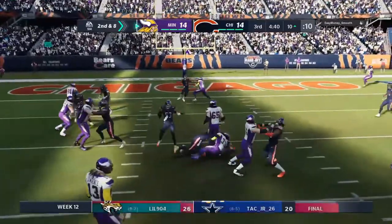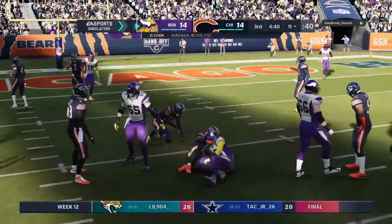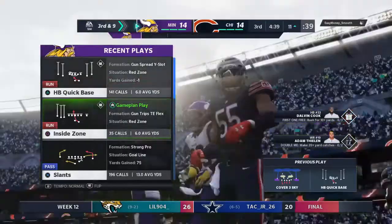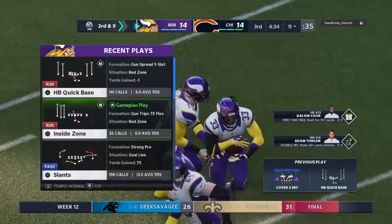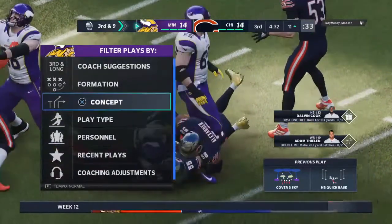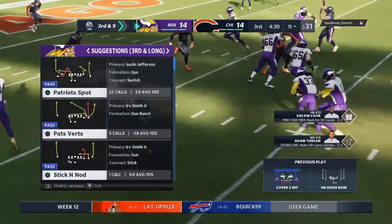From the shotgun now. Here's an inside give. And maybe a measure of revenge there. He's had his way in this one, but this time they get him behind the line. A yard in the wrong direction makes third down tougher. 3rd down and 9.